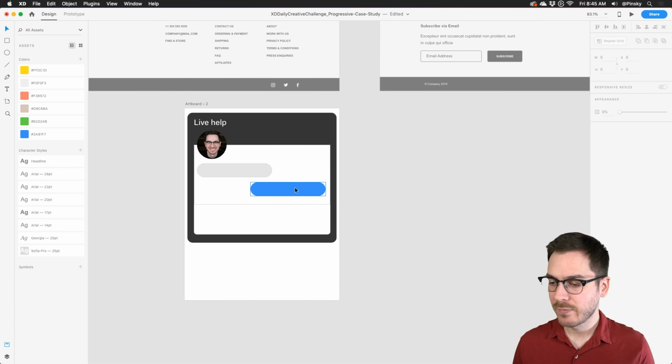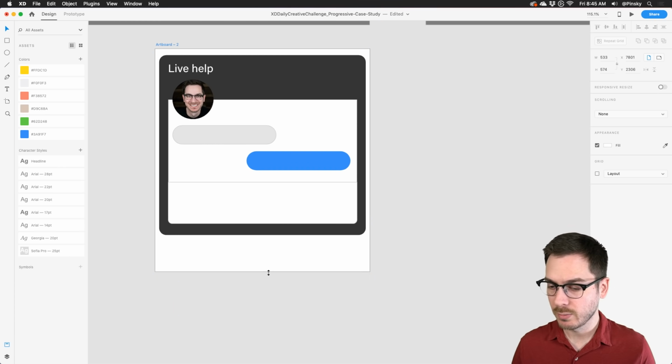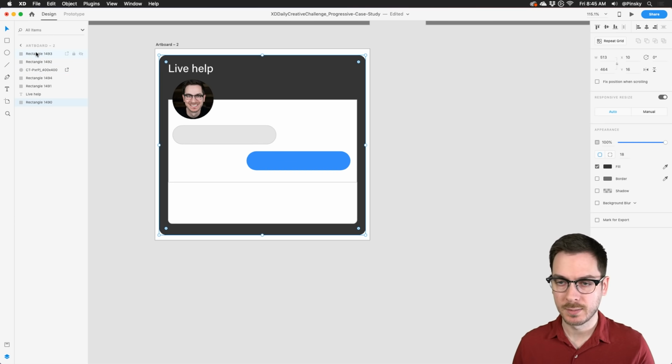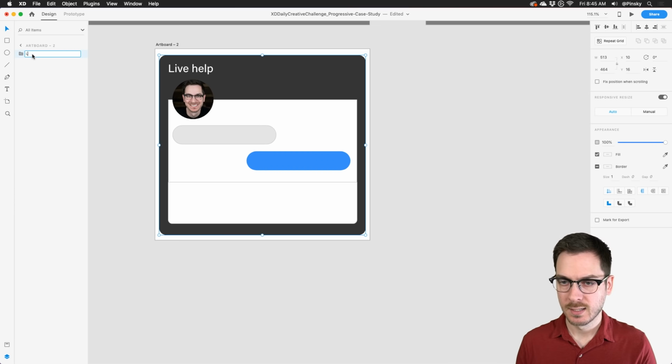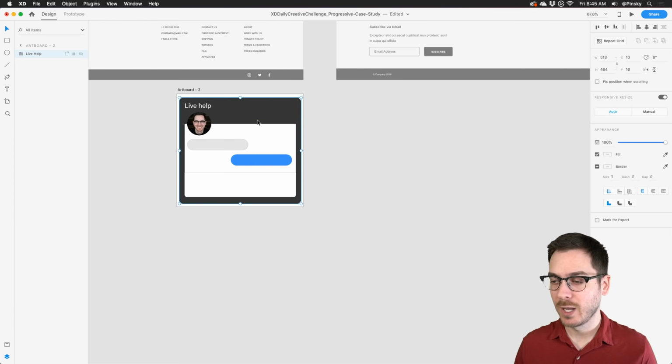All right, so now that we have the basic structure of this overlay, I'm going to make the artboard a little bit smaller. So I'm going to click on the artboard, just drag this up because we don't need all this additional space. There we go. And I do want to make sure to group all this stuff just to keep it organized. So in my layers panel, I'm just going to select all these layers, Command or Control G, and just name this Live Help. Perfect. All right, so now we have our very basic, again, I expect you to do a lot better than I have, but we have a very basic Live Help chat widget.